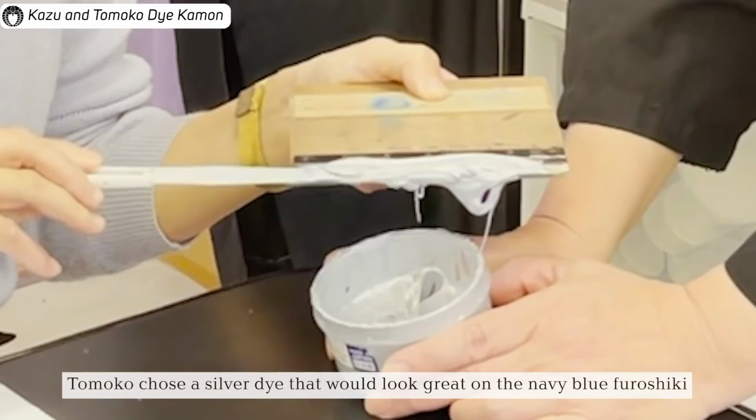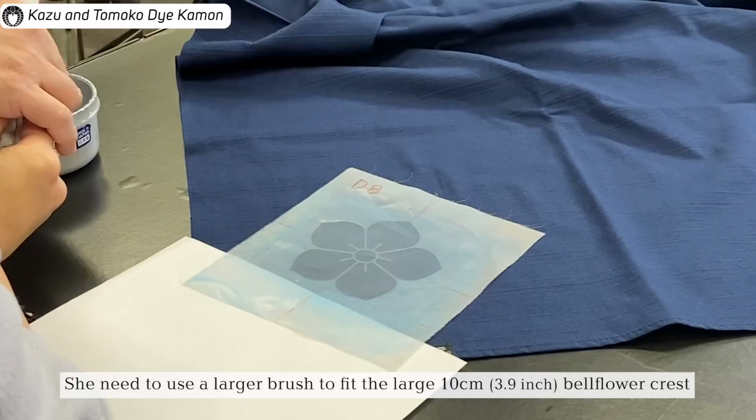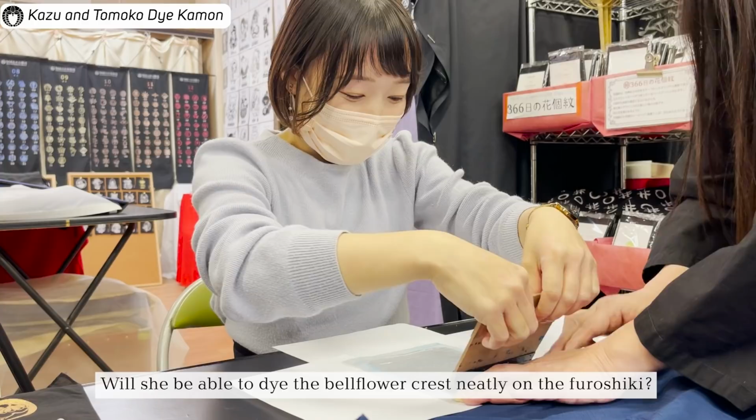Tomoko chose a silver dye that will look great on the navy blue furoshiki. She needed to use a larger brush to fit the large 10cm bellflower crest. Will she be able to dye the bellflower crest neatly on the furoshiki? Let's check it out.